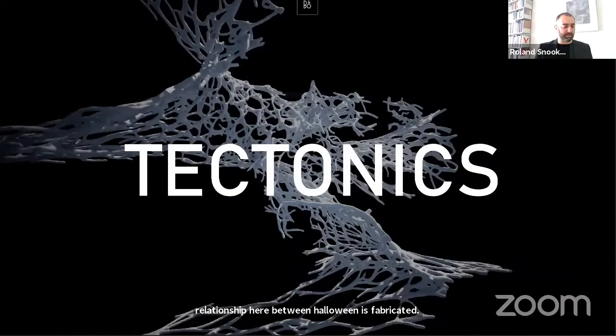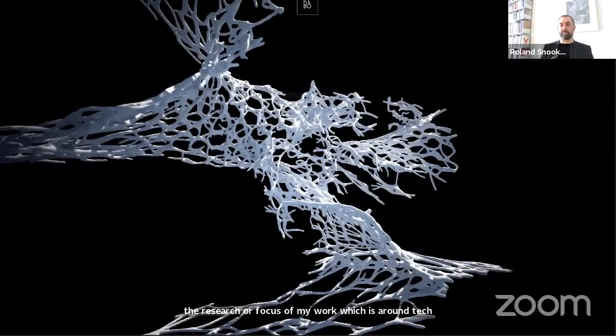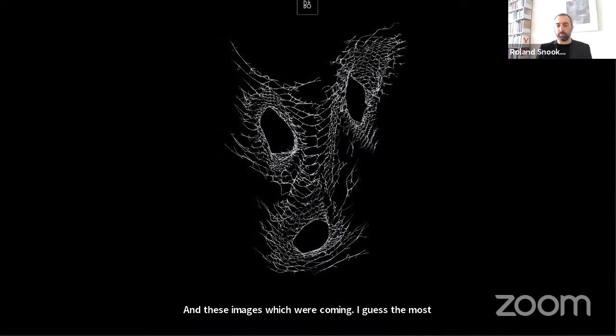Okay, this brings me to the, I guess, the fourth part of the research or focus of my work, which is around tectonics. And I guess the point of departure of this is around these images. These were images we were creating, I guess, at the end of Kokuja, around a decade ago. And these were the images which were becoming, I guess, the most intricate and the most non-standard and the most unbelievable in many ways in terms of a construction paradigm.